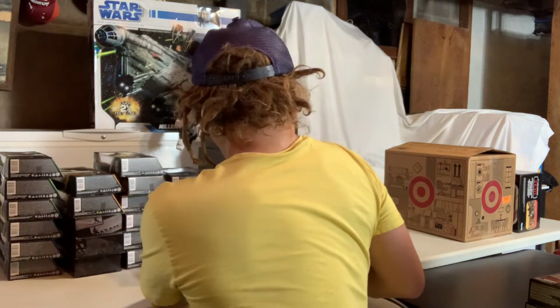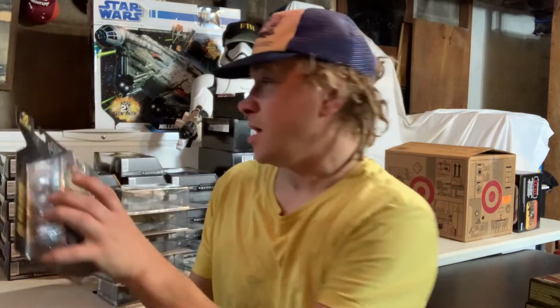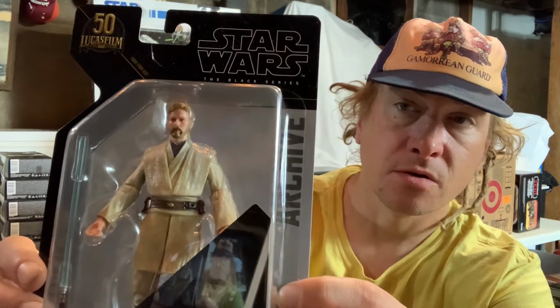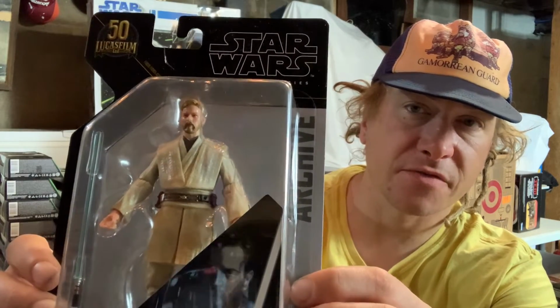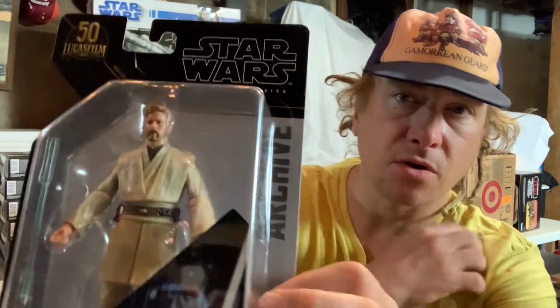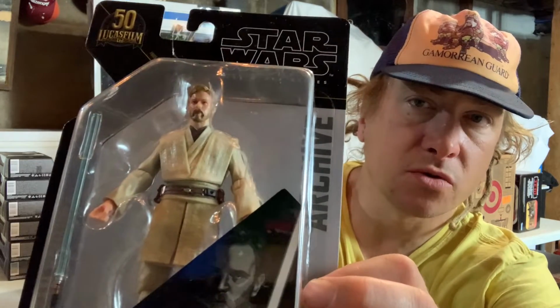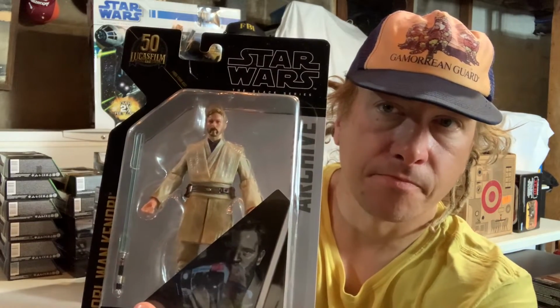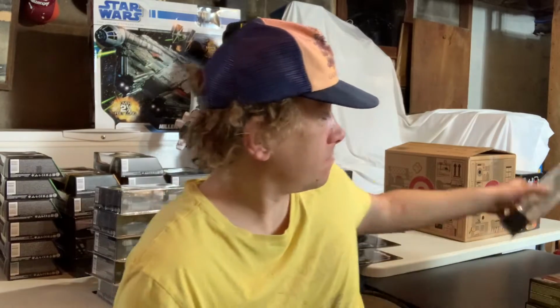Okay, let's get these archive figures out of the way. We have Archive 50th Anniversary Lucasfilm Obi-Wan Kenobi, Revenge of the Sith. I'd like to see a variant of this figure where his clothes are all sooty and burnt up, with the holes burnt all over from his duel with Vader on Mustafar. I thought that was very cool. They did that with, I think it was a Target exclusive for Revenge of the Sith on the 3 3/4 figure. I thought it was really neat.